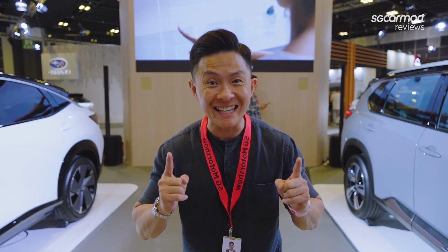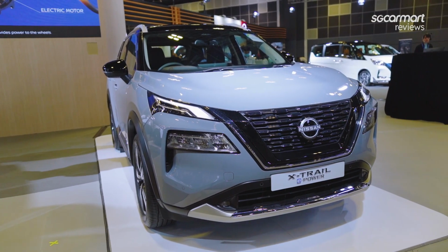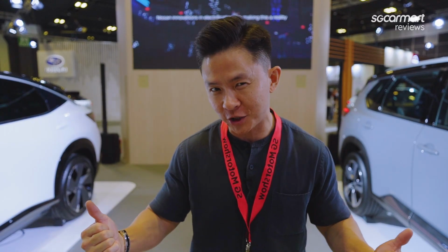So first up, we are at Nissan's booth, and on my left is the Nissan X-Trail e-Power, but what's more exciting is the one on my right here, which is the Nissan Ariya all-electric crossover. Let's have a closer look, shall we?